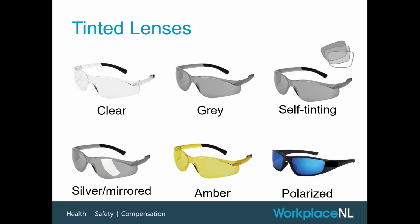You can also get the self-tinting type. These are the ones that actually change tint as you enter or exit into a space. I'm not sure about these yet. I think a lot of people aren't. There are some sites that I know of that have banned these, and the reason really is because when you go from outside to inside, it takes a bit of time for the tinting to change. Now that time is decreasing as technology is getting better, but there is sort of a small window, I guess, where somebody may have too much tint. So I do know some sites who just don't allow those, and lots of sites too that don't allow people to wear the gray or the black ones indoors. Although it is not uncommon to see someone dodge inside with their tinted glasses on.